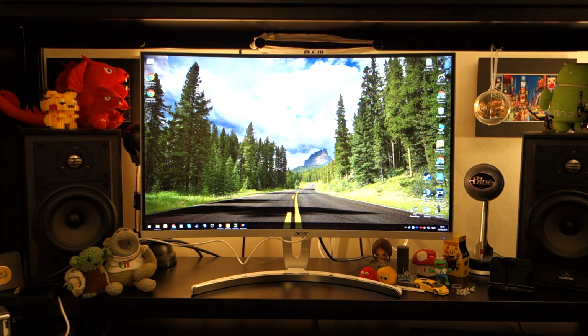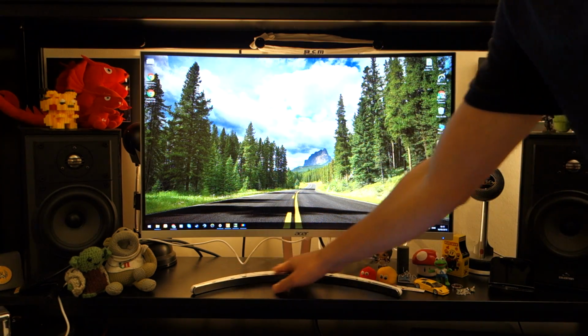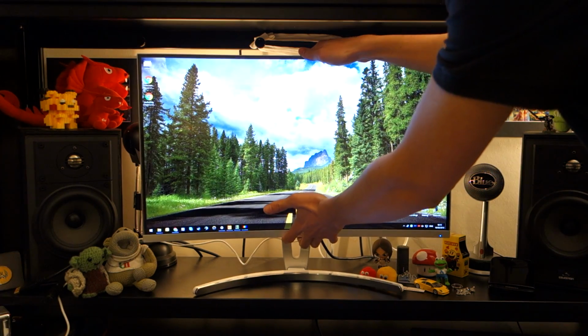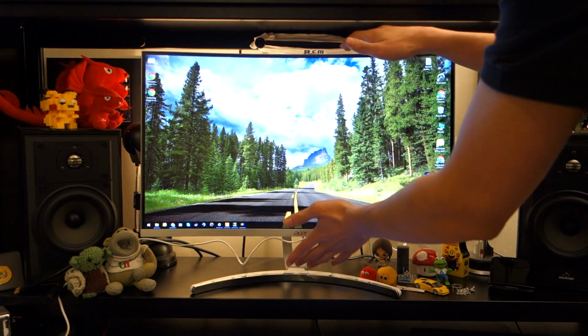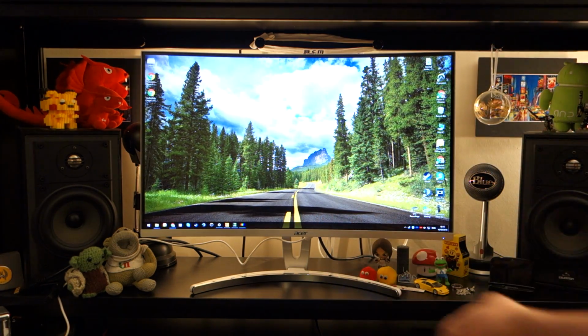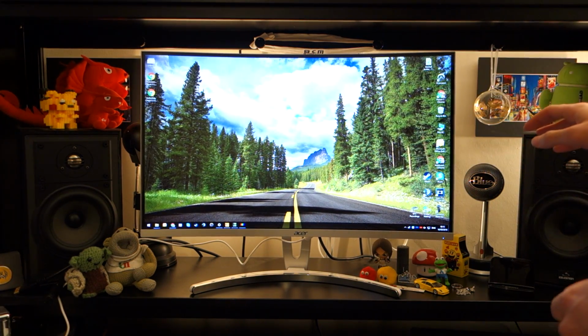Now first of all, let's talk about the build quality. Now the build quality of the monitor is actually very nice. It has a nice white silver stand. However, the stand only allows tilt adjustment, and in all honesty I felt that the stand is a little bit wobbly when it comes to actually just using it, so if you're going to be keyboard raging or whatnot, you might notice a little bit of a wobble.